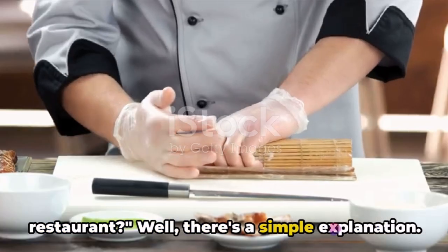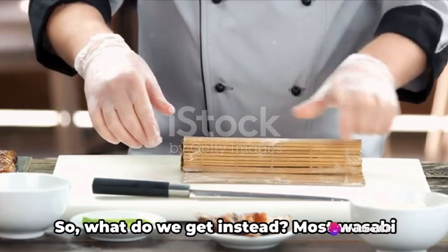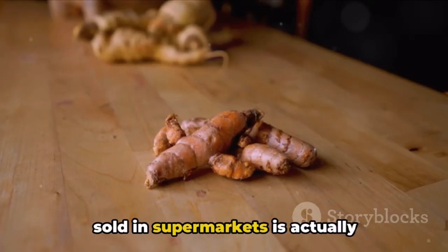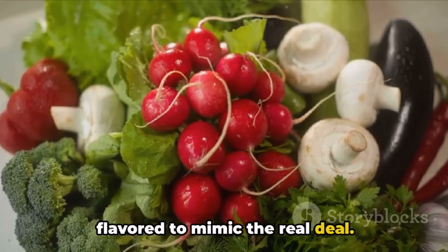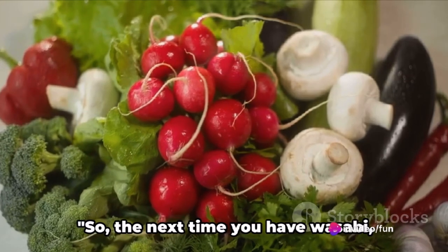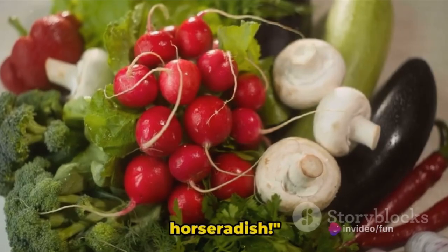Ever wondered why supermarket wasabi tastes different from the one in a sushi restaurant? Well, there's a simple explanation. Real wasabi is notoriously difficult and costly to produce. So, what do we get instead? Most wasabi sold in supermarkets is actually horseradish that's been colored green and flavored to mimic the real deal. It's a clever workaround, but it's certainly not the genuine article. So, the next time you have wasabi, remember, you might just be having horseradish.